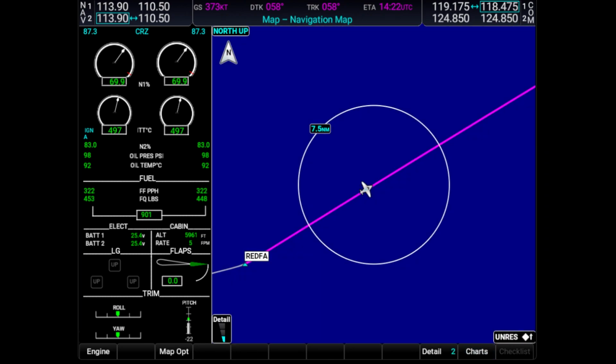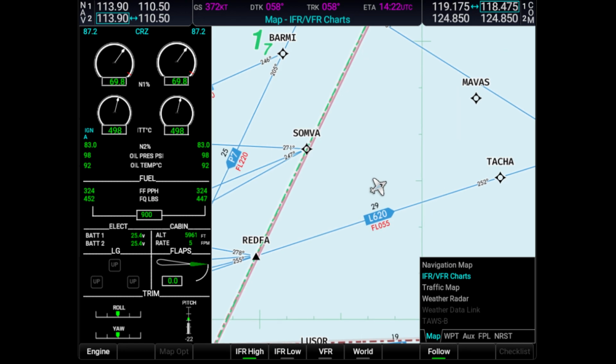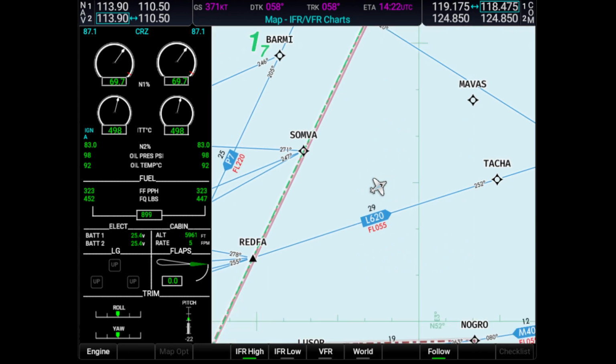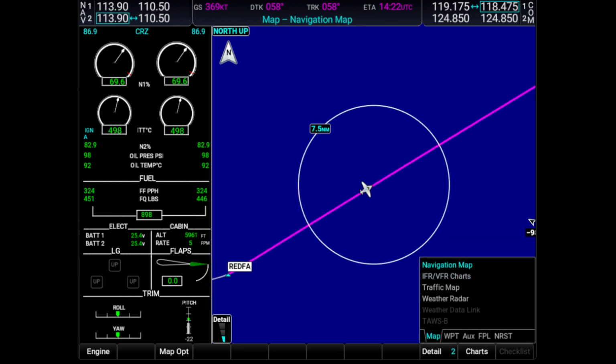Also, for the same reason with Navigraph integration, if you select your mode here, you've got your IFR, VFR charts, that will actually show you the Navigraph charts. So I can see the Navigraph chart for my route. Now again, I've got it on the iPad, so I don't really need to worry about that, but it is a nice feature to have. I should go back to the nav map.